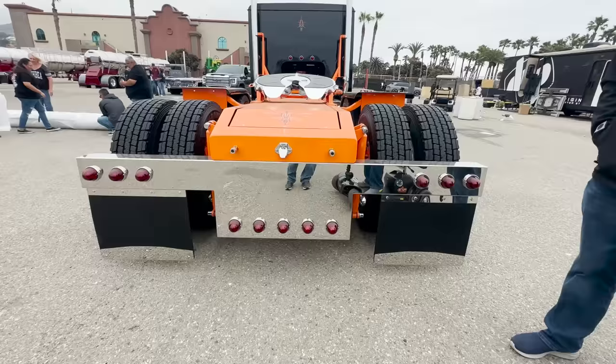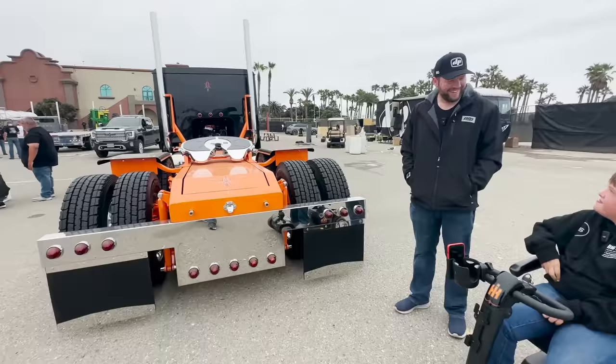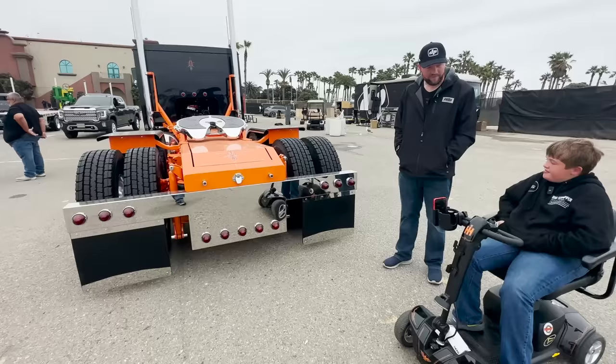So you really like watermelon lights, don't you? Yes. We built a couple of trucks for you, and it seems like the theme is always how many watermelon lights can I get on this truck? Well, yeah, without looking gaudy. Yeah, right. Without overdoing it. Yes. You're a big fan of the watermelon lights.